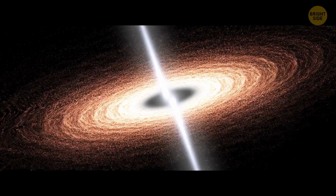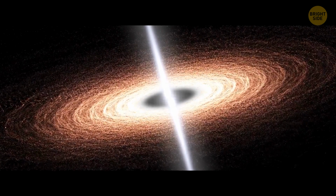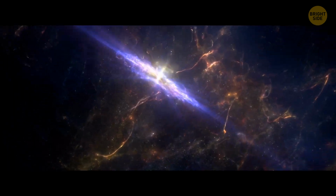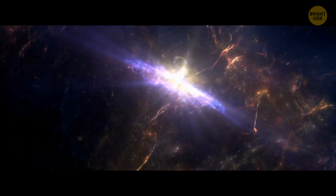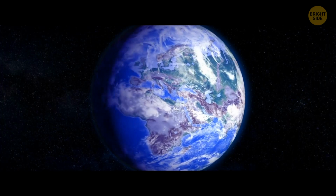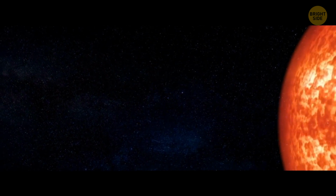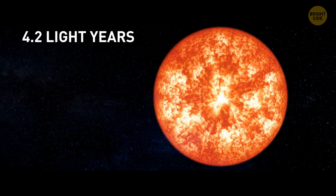At some point, the black hole feels full and throws out powerful jets of energy into space. This is called an active galactic nucleus. It's one of the brightest phenomena in the universe and the most powerful source of electromagnetic radiation ever known. These jets may be more than 5,000 light-years long. By comparison, the distance from Earth to the nearest star, Proxima Centauri, is only 4.2 light-years.